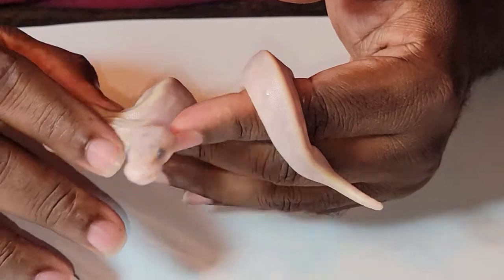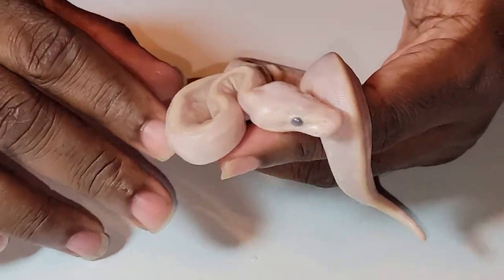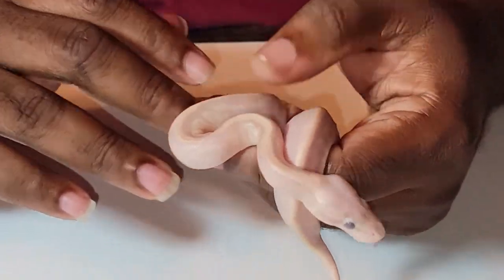I'll wait for them to shed out, give them a few meals, and then I'll pop them again and see if they're still popping as females. So let's hope that they do. Let's move on to the next clutch.